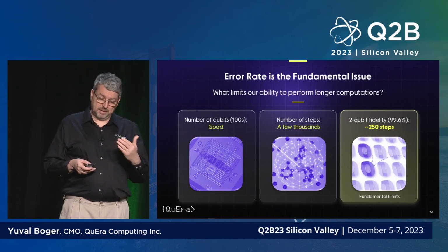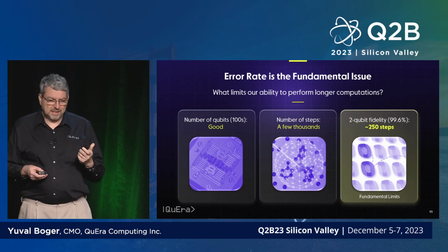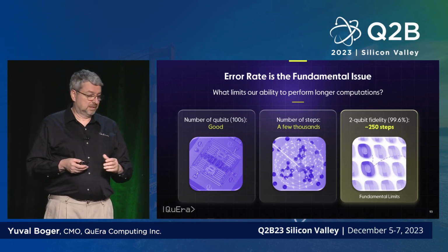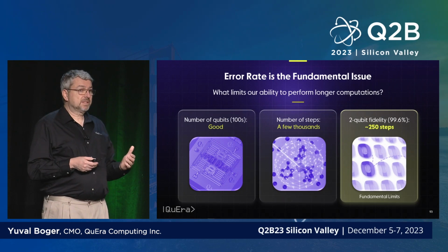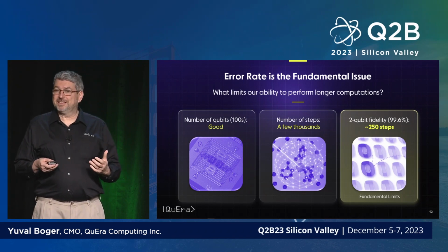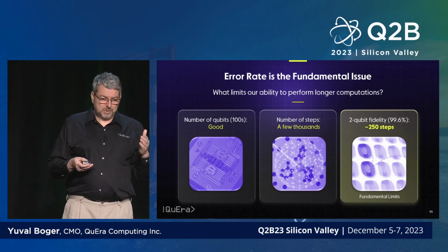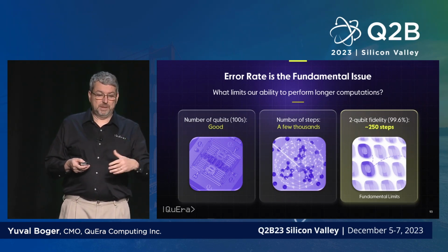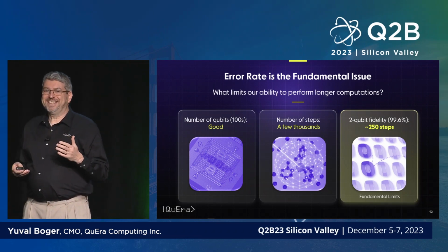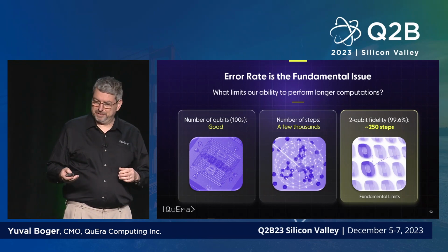We see systems that are theoretically capable of performing thousands of steps of calculations, but it's the error rate that's killing us. Because if you look at a pretty high 2-qubit gate fidelity in physical qubits, let's say 99.6%, what 99.6 means is that 4 times out of 1,000, the operation will fail. So you're roughly limited to about 250 algorithmic steps before it's basically garbage. So it's really error correction. How do we get beyond 99.6? And it's not to 99.7 or 99.8. What we really want is an error rate of 10 to the minus 13 or 10 to the minus 15.